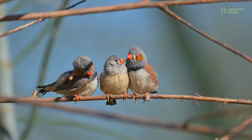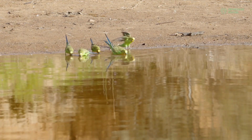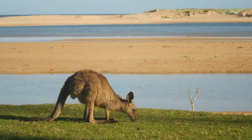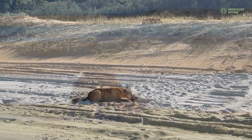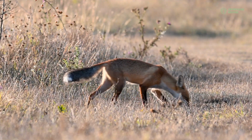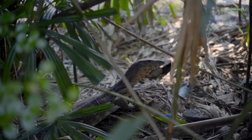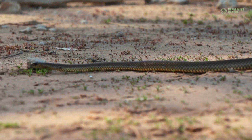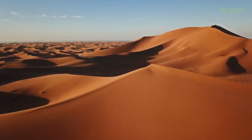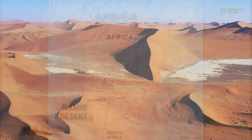Birds such as zebra finches, budgerigars, and Australian ringneck parrots flock to the springs, using them as vital sources of water and sustenance. Larger animals, including kangaroos, dingoes, and red foxes, visit the springs regularly, particularly during the intense heat of the desert summer. The area's reeds and grasses offer additional habitats for small mammals and reptiles, further enhancing its biodiversity.